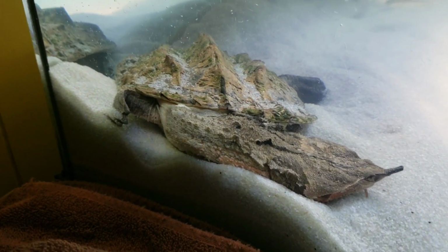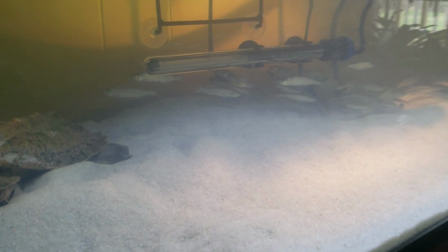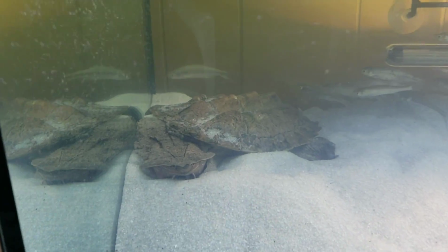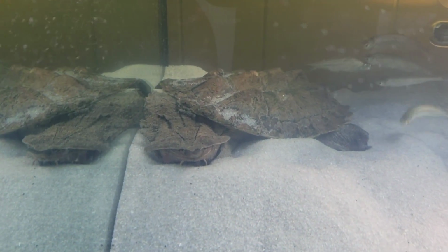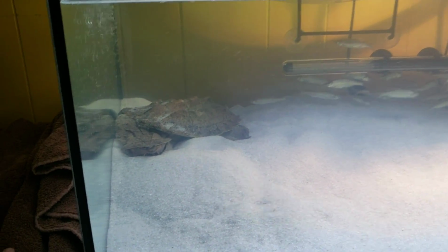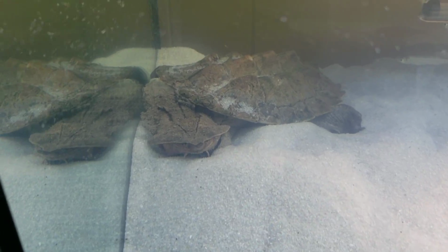Here's the matamata. All full and stuffed. He has probably eaten literally 24 of those shiners right there since last night. So I'm glad to see that he's got an appetite. Hopefully he's going to be a-okay. So excited to have him. Really been fascinated by this species of turtle my entire life.